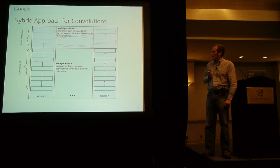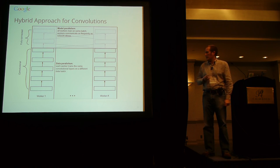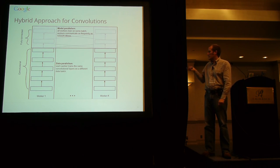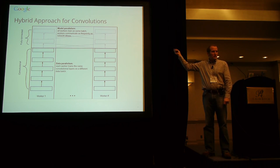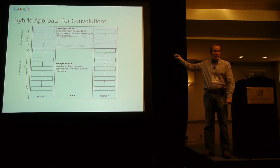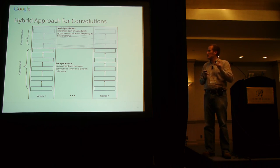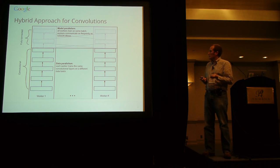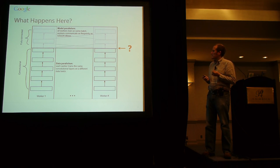Imagine that you're doing data parallelism in the convolutional layers. So you have each worker treating a separate mini-batch of data independently of each other. And then when you get to the fully connected layers, you're going to have model parallelism. So you're going to have chunks of parameters on each of the workers separately, and data flowing between the workers. So that looks all good. The question is, what happens here?